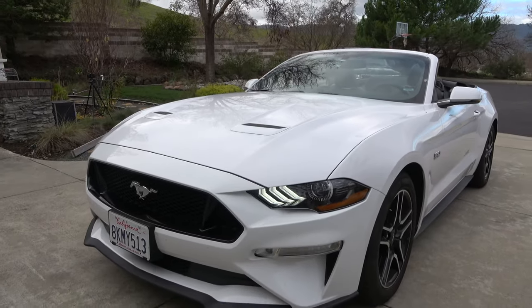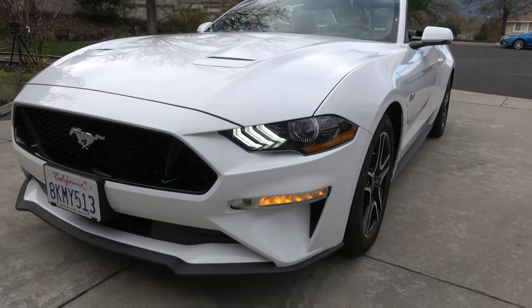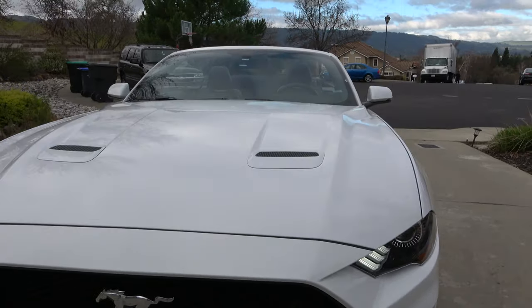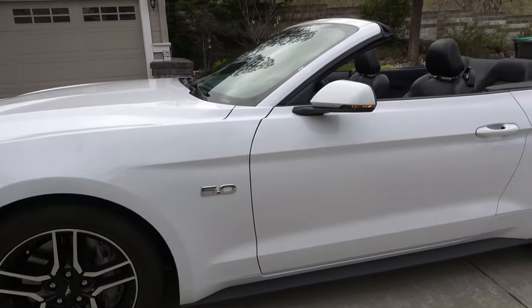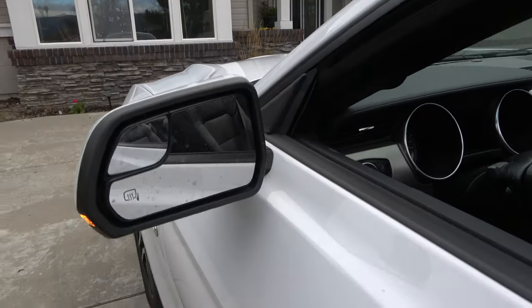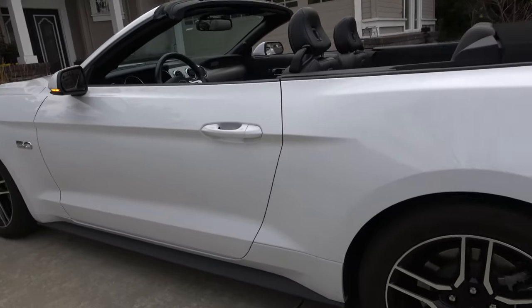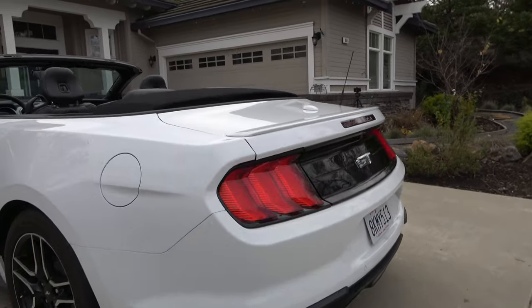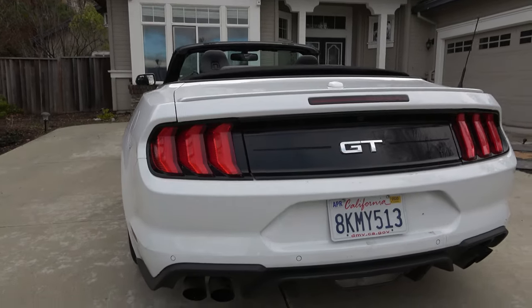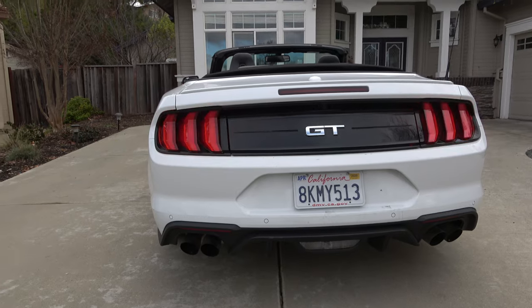As far as your exterior features, you have a ton of nice cosmetic options. You have LED daytime running lights, projector headlights, a nice black grille. You also have some hood vents to allow for better airflow. Turn signal mirrors. Mirrors are heated. You also have blind spot assist. You have satin black trim coming across the bottom of the vehicle. LED taillights. Rear parking sensors. You also have a third brake light.